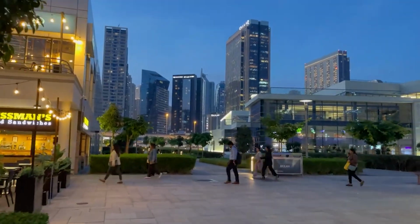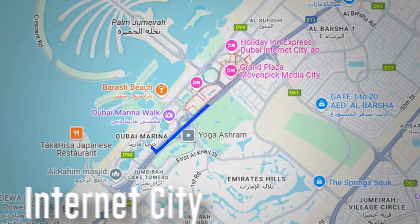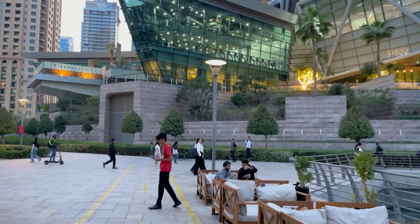The renters, people who are looking for economical apartments in high-rise buildings, work in Dubai Marina, JBR, which is next to this. They work in the office space, Internet City, which is also very close to that, which has offices like Salesforce, IBM. I saw the offices when I was driving. So those people live in the JLT area.